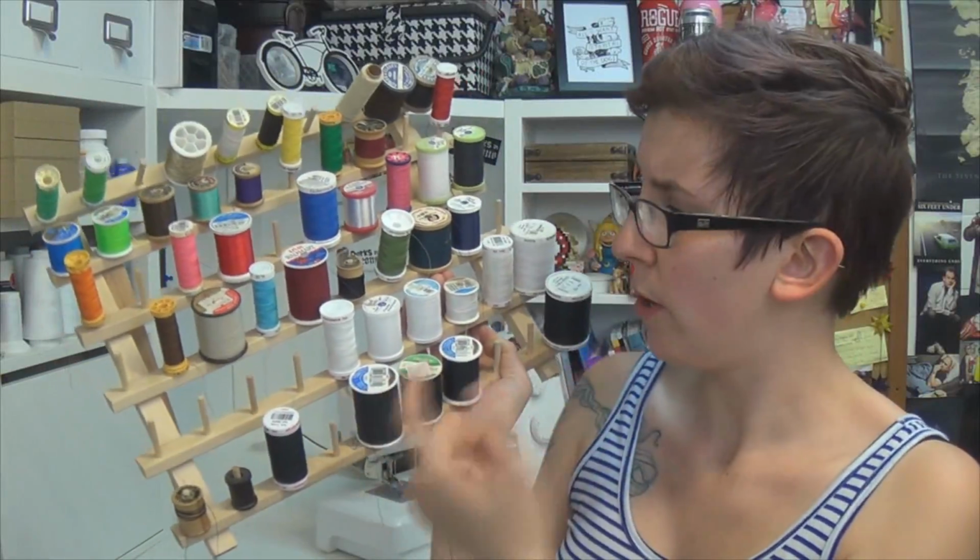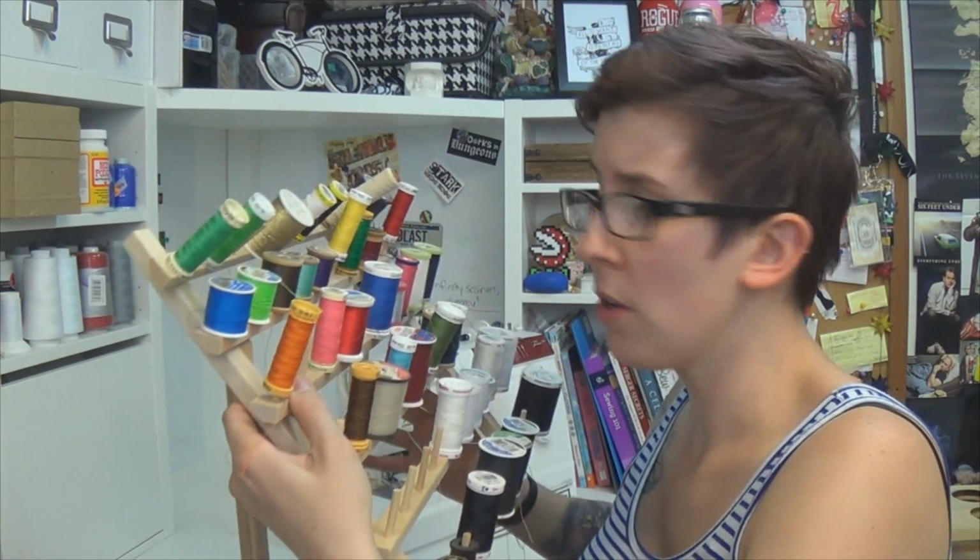Super important tool that I completely spaced mentioning is a seam ripper. This will save your life. Or at least your brain. And by brain I mean sanity. It's very early in the morning. I also got a pretty cheap wooden thread rack. You will become a thread hoarder the more you sew.